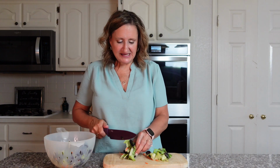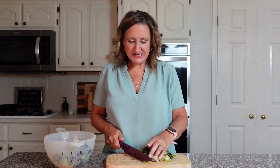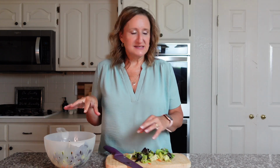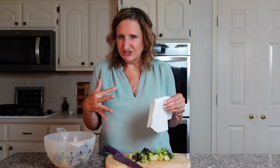I find that prepping my lettuce and chopping it into bite-sized pieces makes me want to eat it more. I don't like a big mouthful of what feels like leaves. So if I can chop this up ahead of time and then put it back in the container, and a bonus tip, you store it with a little paper towel. It'll absorb the moisture and help it stay fresh longer. But then it's ready to go. So you don't have to think, oh, I've got to chop that before I can eat it. It simplifies it so it's ready to go.